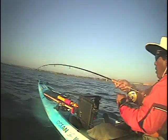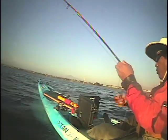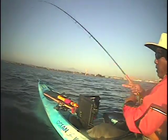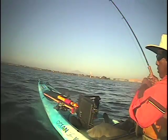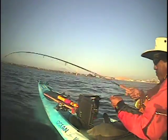Whoa, this is a big one. It just almost broke my pole. I don't know what it is. It might be a bonefish. Oh yes, yes, got me a bonefish.